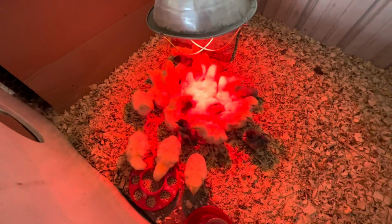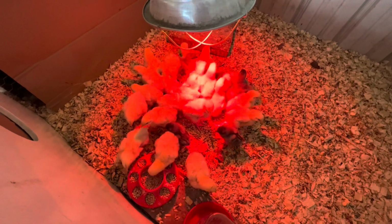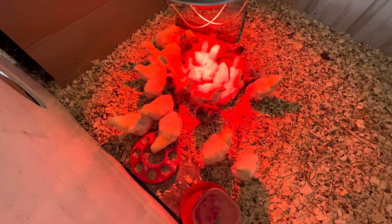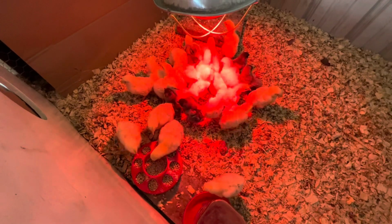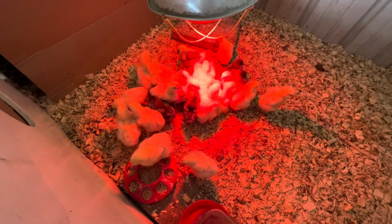They're cold, so they're all trying to huddle. I'm probably gonna leave like 3 meat birds over here just for the added warmth for my layers until they get some more of their feathers and temperatures warm up. Next week, it's supposed to be into the 50s, so by then I'll be able to move all the birds over.